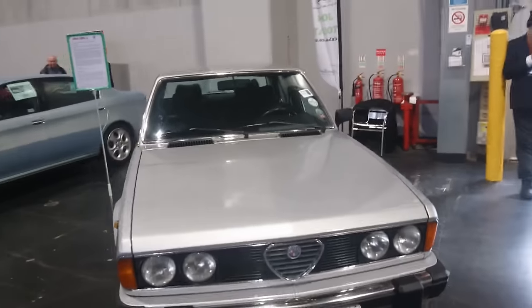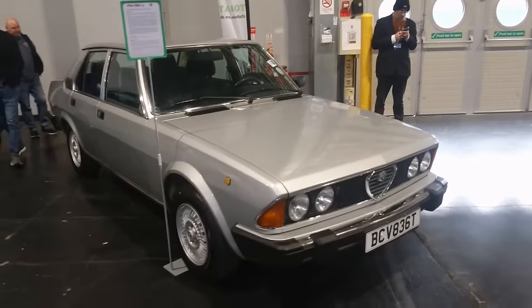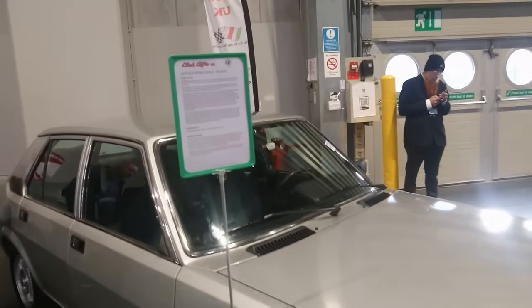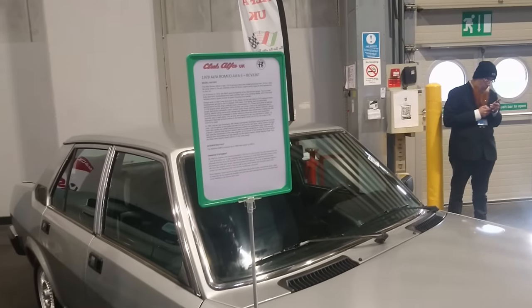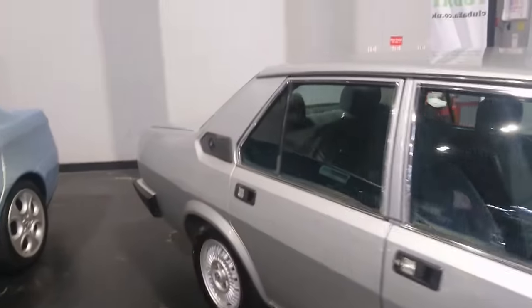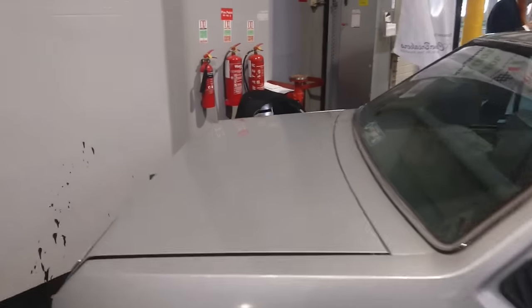to the Alfetta, but it is very unique. Not many were sold over here. This is a left-hand drive one. 79 makes it a really early one. I think we're talking kind of single-digit numbers for the tax on the road of these.